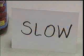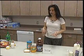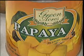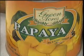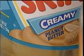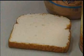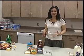As we move down the line, you'll see that we have some slow foods, and we're going to associate this with the yellow light category. And the slow foods are those foods that may still have some nutritional value, but also are moderate to a little bit extra added fat and sugars in them. So we want to be careful with these foods and only eat them on occasion, not all the time.